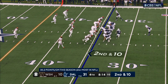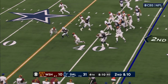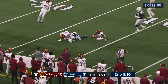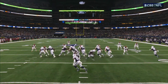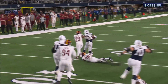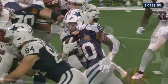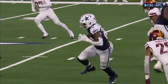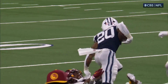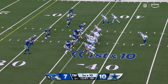Here we go. We'll go with Pollard. He's got an opening. Pollard trying to break it into the secondary, trying to get away. Finally getting opened up. This is kind of the way most of the games, Dallas wants to throw the ball early to get the lead and run the ball late. It's been a recipe for Mike McCarthy that he's always wanted to, and they've done that today. Yeah, there we go.